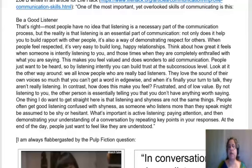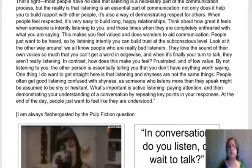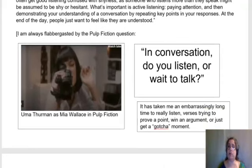And I have constantly remembered, or it's been brought to mind, the Pulp Fiction scene. You can see here on the screen Uma Thurman as Mia Wallace in Pulp Fiction. Her question to the character was, in conversation, do you listen or wait to talk? And for me, it has taken me an embarrassingly long time to really listen versus trying to prove a point, win an argument, or just get a gotcha moment.